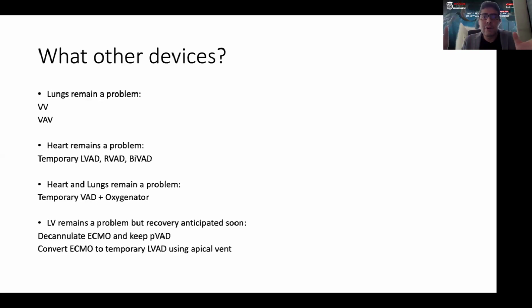So if you are on ECMO Impella or ECMELA, then you can remove ECMO and keep the Impella for the next couple of days. Some centers, though, prefer to use an apical vent that can be converted to a CentriMag LVAD.